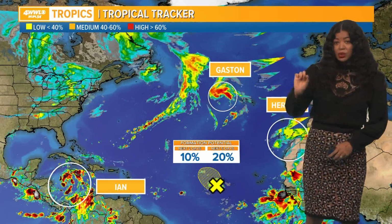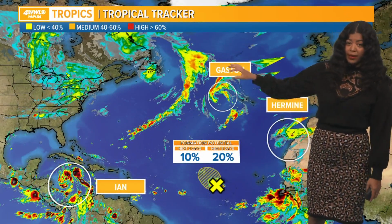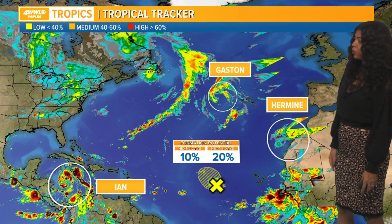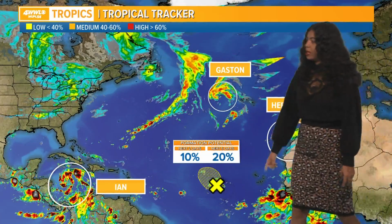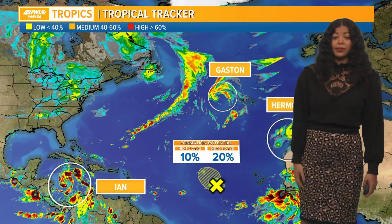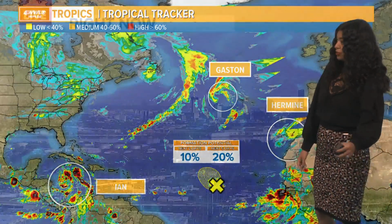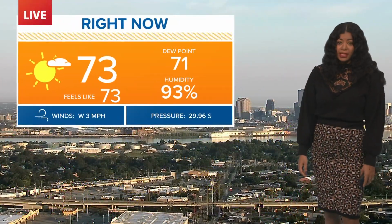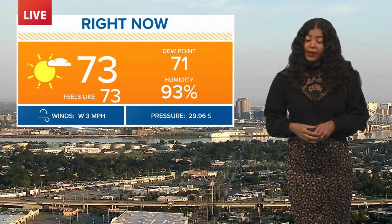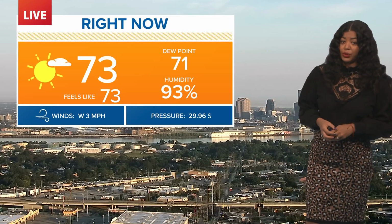And we're also looking at two other systems, not a threat to our area. Gaston, still a tropical storm, and then Hermine is continuing to weaken closer to the coast of Africa. And we're looking at a little spot in the central Caribbean that has a low chance of tropical development in the next several days or so. So the tropics are still remaining pretty busy, but again, we do not have any tropical threats to our area, at least for the next 4 to 5 days or so.